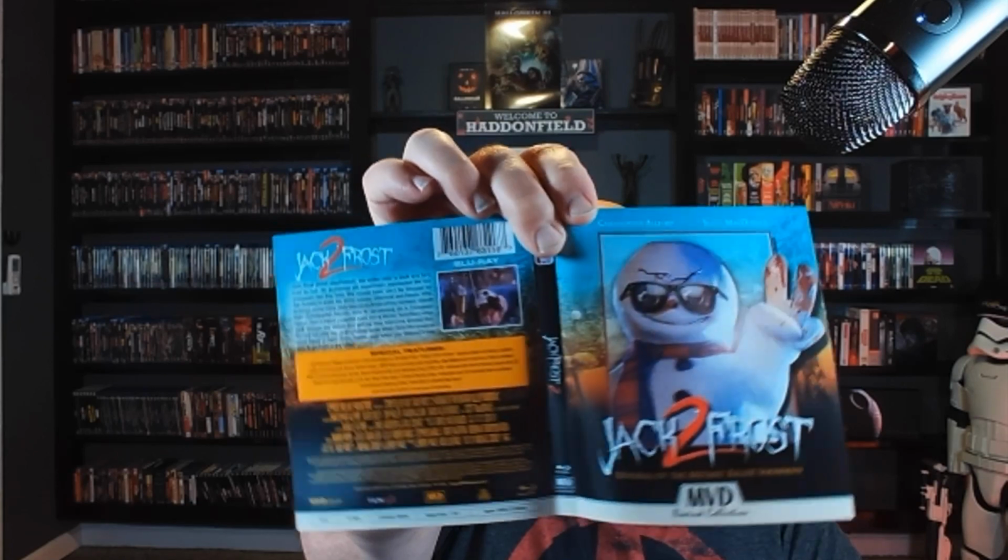And let's see. Yeah, we get some reversible art for, there's Jack Frost 2. And I'll show you guys the reverse on that. So that's the cool little poster there. I'm going to flip that around. Or cool little reversible artwork. I'm going to flip that around.